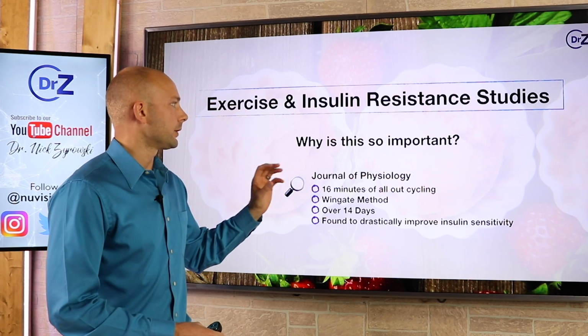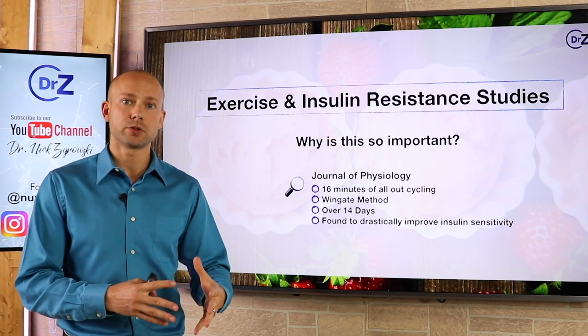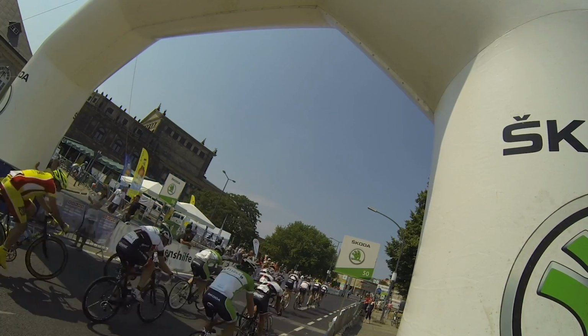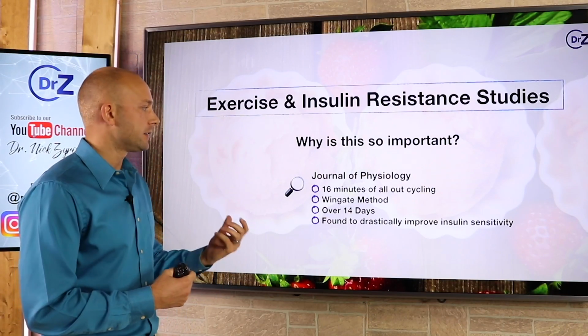So why is this important? And really, what do the journals say? What is some of the research saying on exercise and insulin resistance? Now, to give you an idea, it's all leading towards high intensity interval training. When we see some of the best research, getting some of the best results out there, high intensity interval training is very promising.